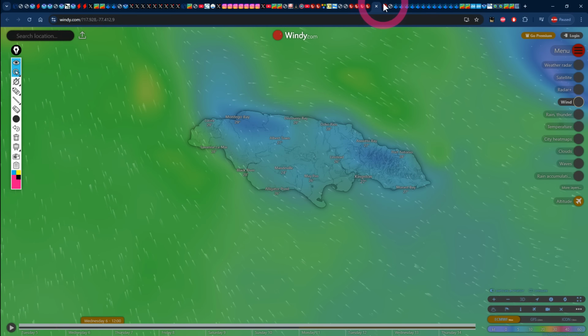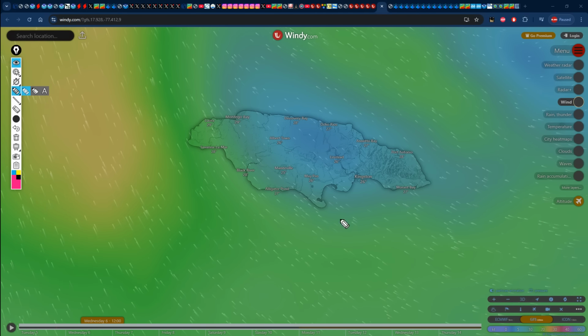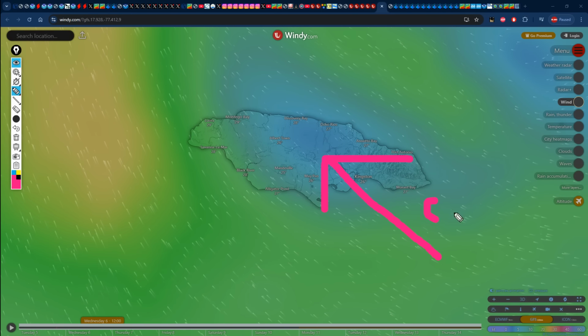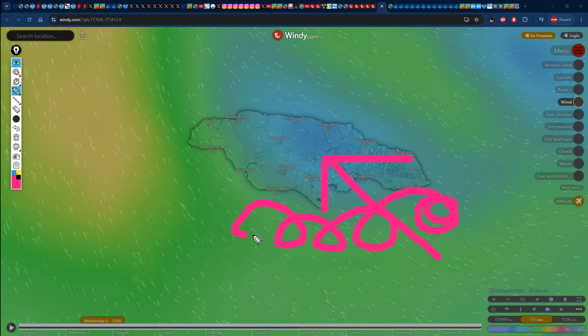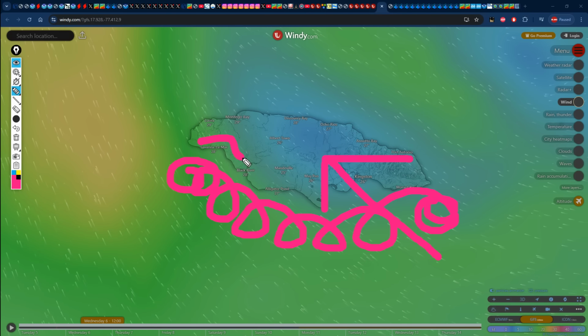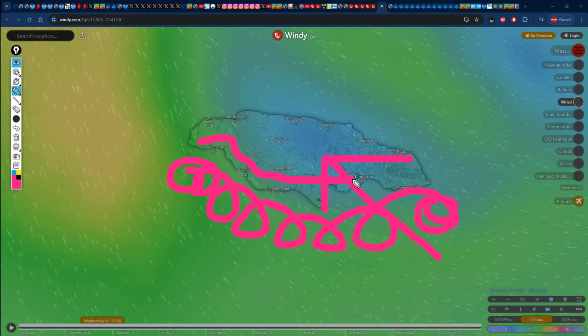In terms of the close-up of Jamaica or the wind forecast, we can definitely make out that southern or southeasterly flow across the island tomorrow. So anything that comes off of the sea tonight into tomorrow, definitely going to be bringing more of the rainfall to section of southern Jamaica from Westmoreland, St. Elizabeth, Manchester, Clarendon, St. Catherine, Kingston, St. Andrew, and St. Thomas.